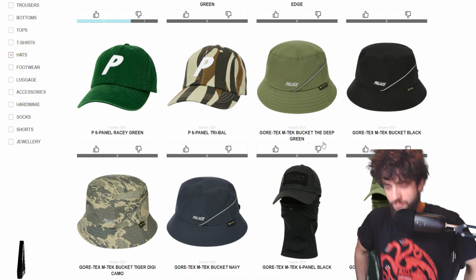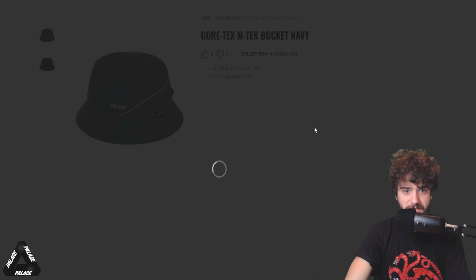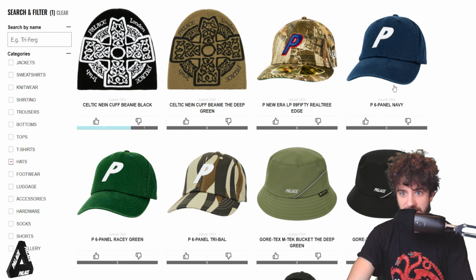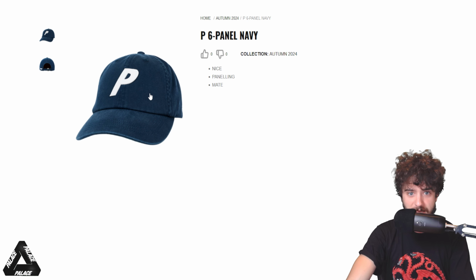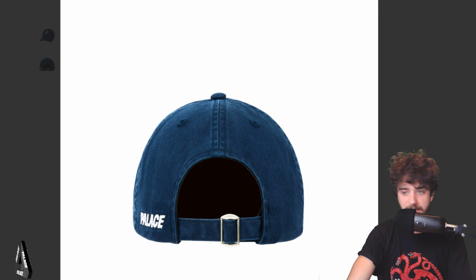And since we're going from the bottom to the top, I do feel like we're getting better beanies and better hats as we go further up. M-Tech bucket in navy. Bada bing right there, bam. And then we got the P6 panel navy right here, bing, bada boom. There it is, nice paneling mate.